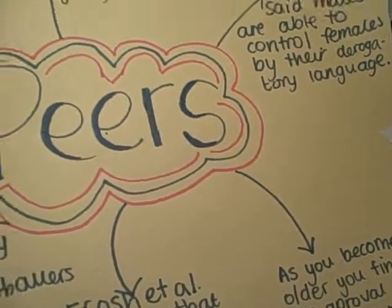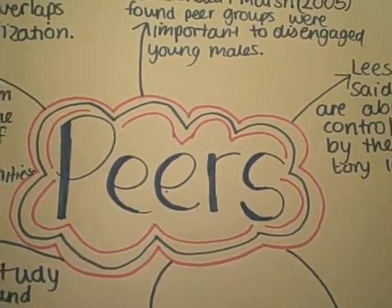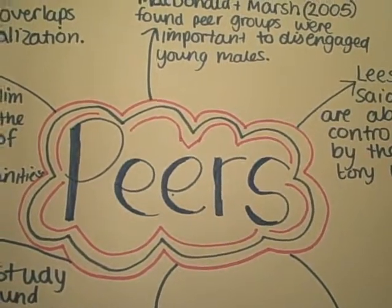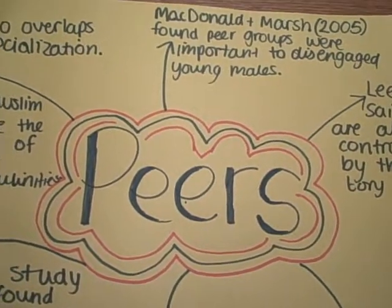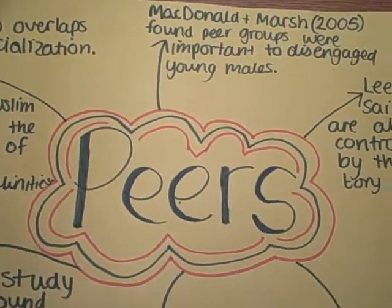Third, one of the more interesting areas in which people develop gender identity is through their peers. That's their friends and people who are a similar age and kind of position to them. And we've got various theories about this.